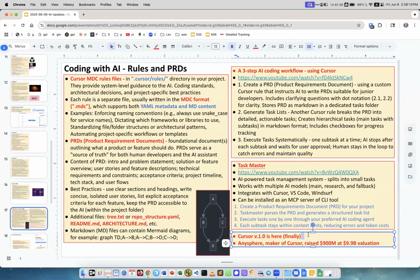So how do they do that? You create files, two types of files. First is rule files, which are called MDC files. I didn't find one explanation of what MDC means. Different people say different things. But in these MDC files, you have YAML metadata on top, and then you have regular text, like markdown content, at the bottom in one file.